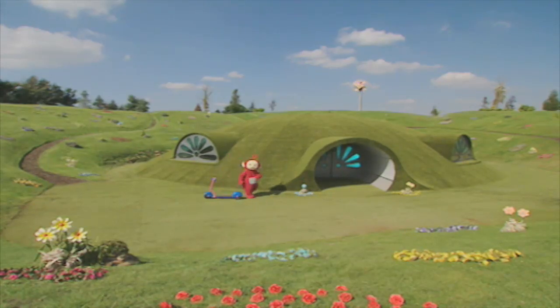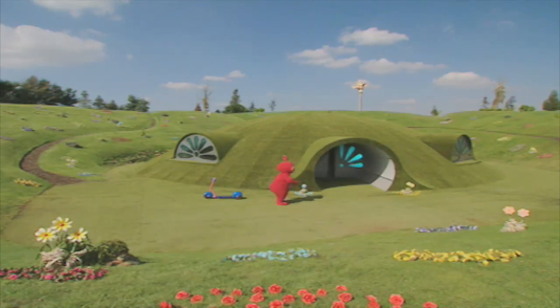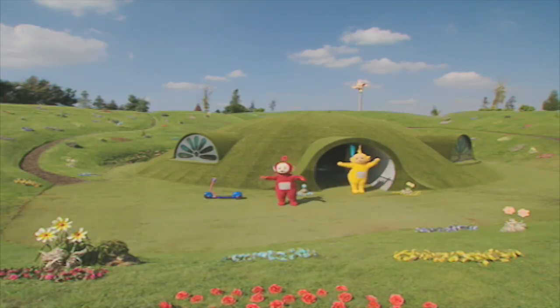Teletubbies love each other very much. Big hug! Big hug!